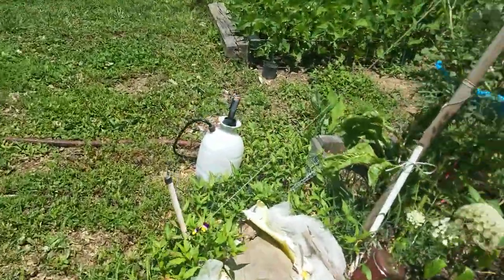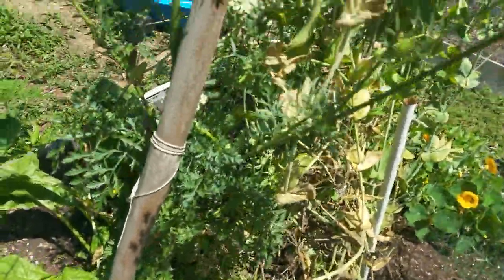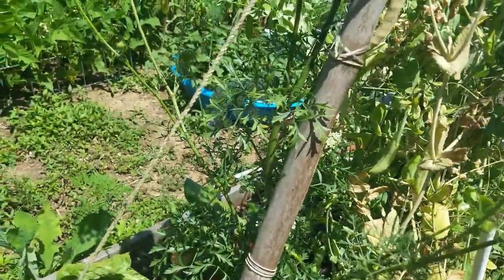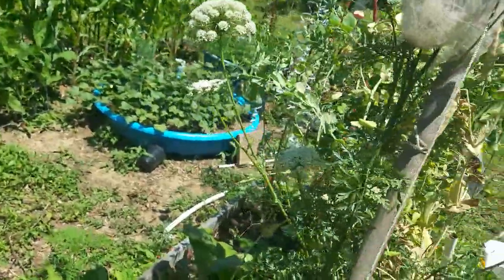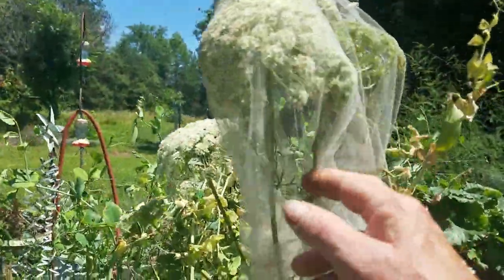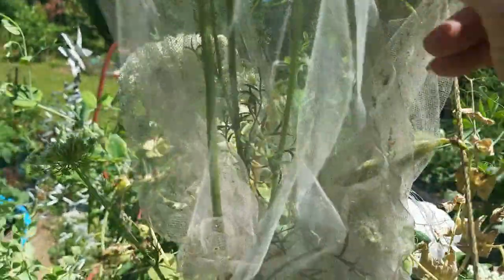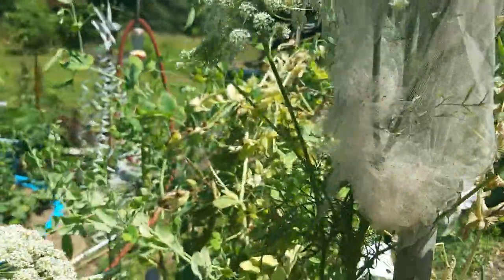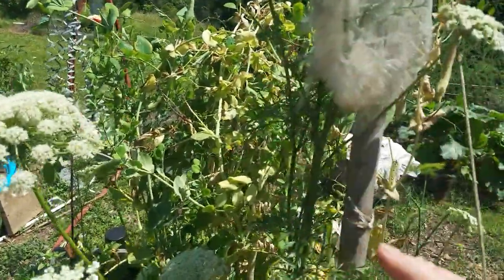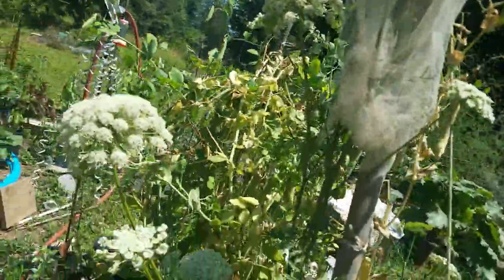I have this carrot. I want to show you this. This carrot right here was last year's carrot. It's gone to seed. And being that I do have Queen Anne's lace that grows around here, I want to try and save the seeds, so I covered it. Hopefully it can still pollinate in between there. I put a couple bugs up in there, but for the most part, I'm going to see if I can get some true seeds out of this right here.